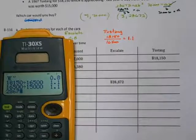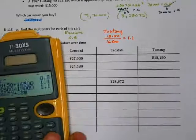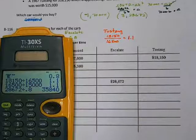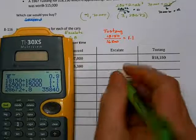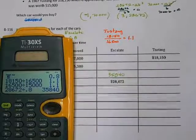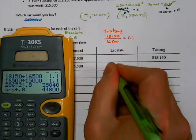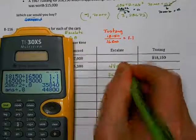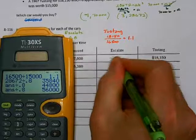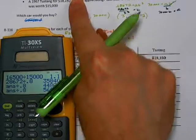28,672, I'm going to divide by 0.8. So that tells me that in this year right here, what color is this? Green. This is going to be 35,840. And then I'm going to divide by 0.8 again, 44,800. Divide by 0.8 again, and we get 56,000. Now, if I divide by 0.8 again, I should get the 70,000 that it was worth the year it was bought.